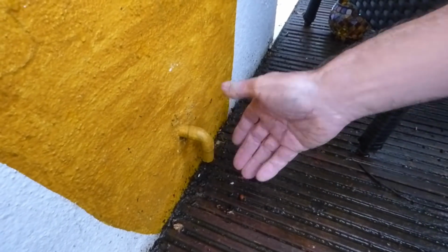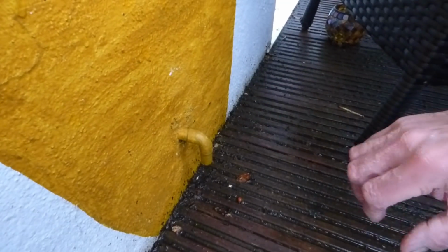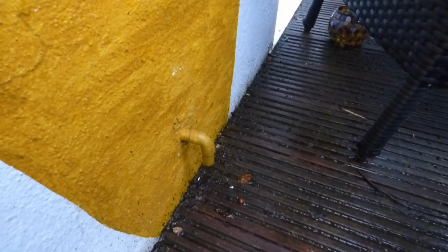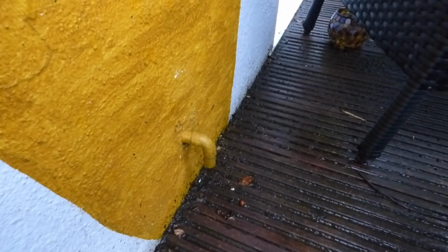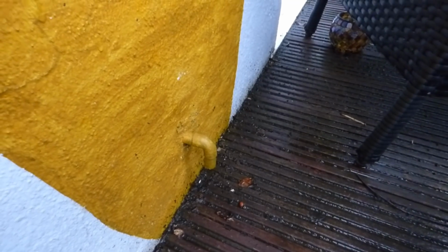It's a wet day today, so you wouldn't actually be able to tell if it was leaking or not. But obviously on a dry day you'd easily see water there under the pipe from the pressure relief valve. It's simple enough to find out if it is leaking. It might just be a little drip, but it would be enough to lower the pressure. So that's the first one to have a look at.